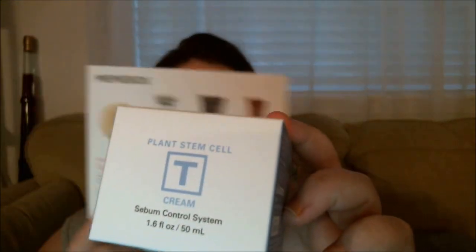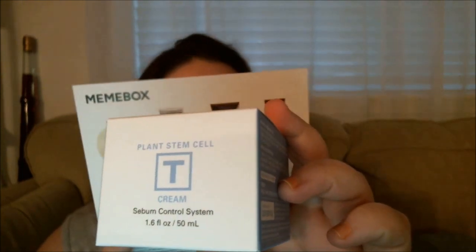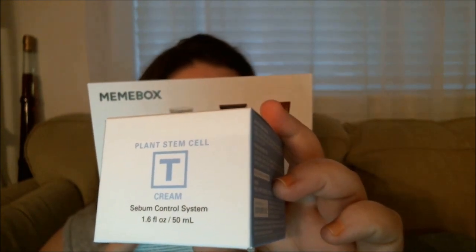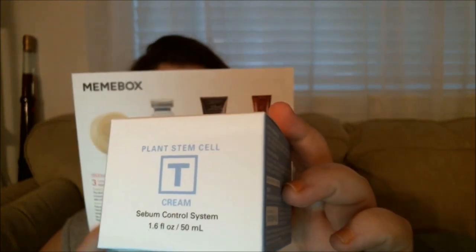So the first thing I got, and I think I've seen Brains to Beauty or Beauty to Brains or something like that, she got some of this. I've seen other people rave about it. This is the Plant Stem Cell SNT Goddess Cream. It's 50 milliliters is what comes, and it's valued at $19.